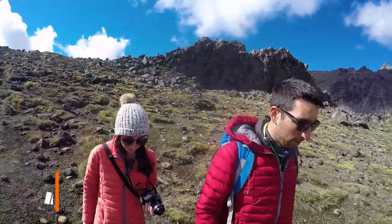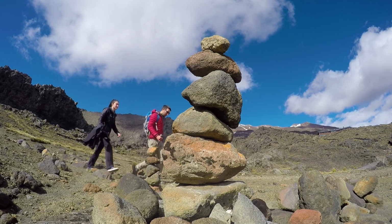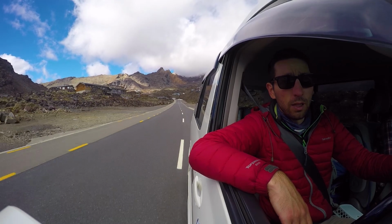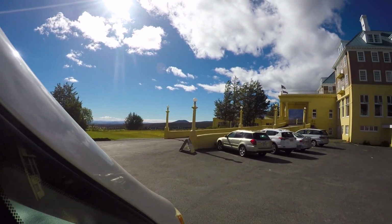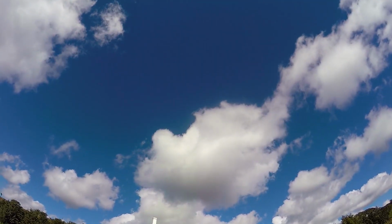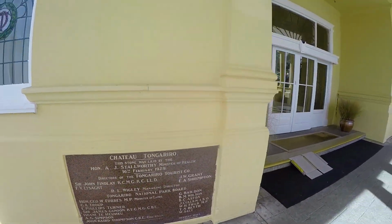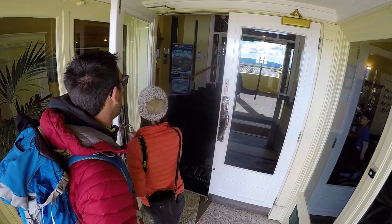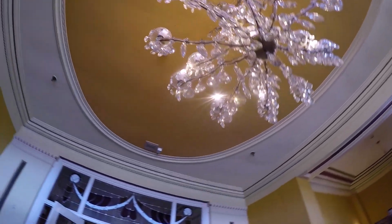Whew. After complaining a lot about the height, we are now making our way back down because we have much more planned today. We're actually hopping back in the car and making our way to something very, very fancy. It's called Chateau Tongariro. Yes, it sounds that fancy, and it is one of the best places for high tea in New Zealand.